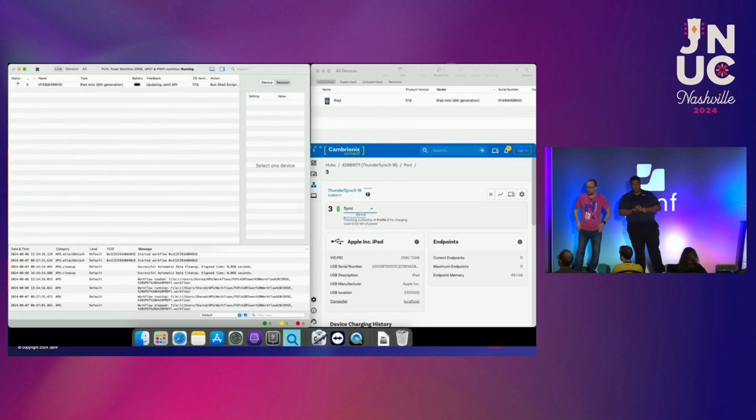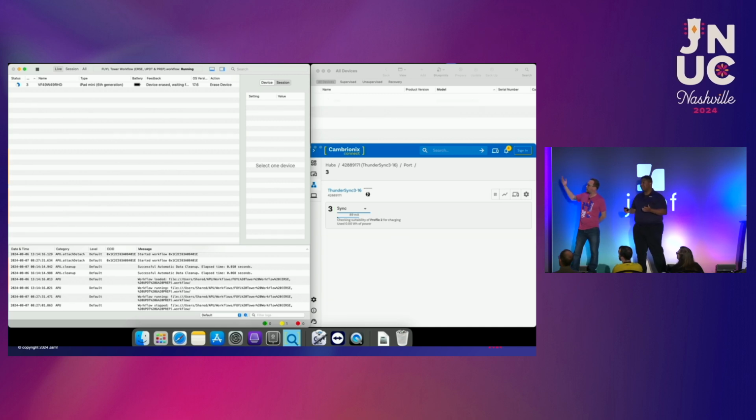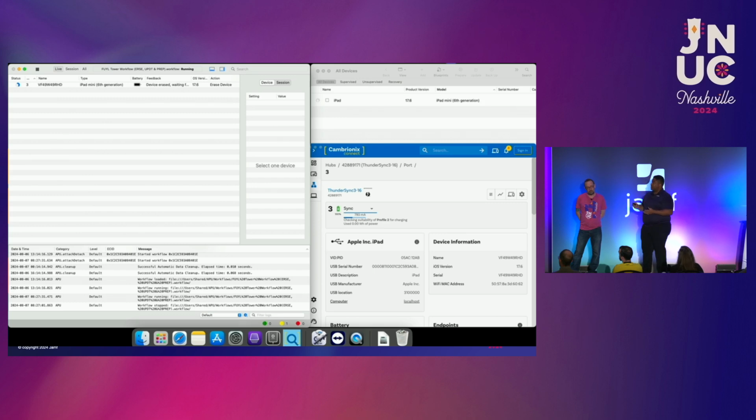And there we go. So basically, as you see here on the left, that's provisioning utility. That's the Apple software there that we're using to automate. And on the right, I purposely put some things in that window where you could see our Cambrionix Connect, which is a nice representation of what Cambrionix can actually see, and you probably even see there it has a little battery emblem and actually gives some pretty good health things, especially for an iPad.